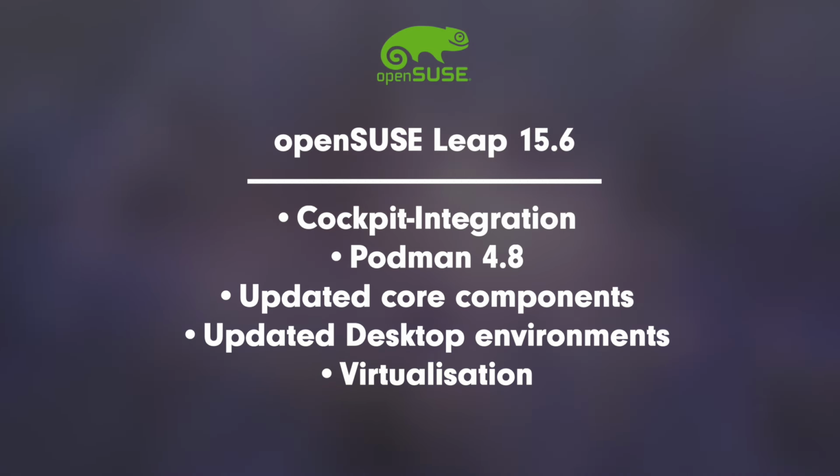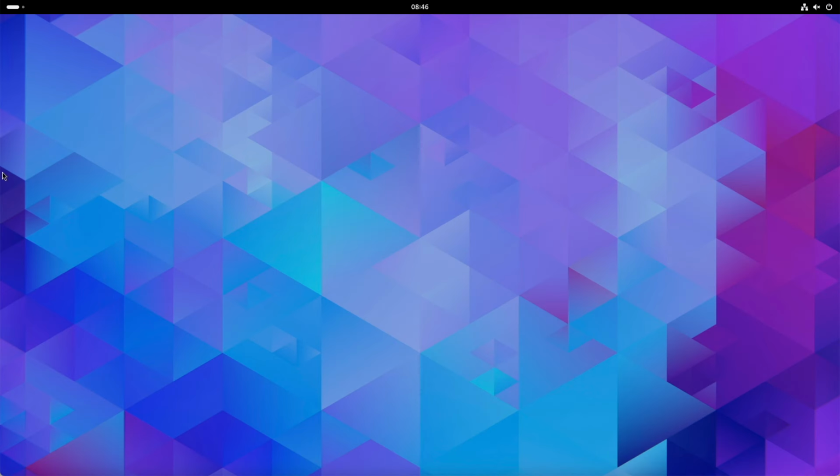Desktop environments, KDE Plasma 5.27.11, new functions and improvements in the user interface, GNOME 45, improvements in usability and performance. Virtualization, Xen and KVM. Updated versions for better stability and performance. Support for multiple architectures enables use on different hardware platforms. Support. This version is supported until December 2025, providing long-term stability. In addition, Leap 15.6 brings many updated packages and improved security functions to meet the requirements of modern IT infrastructures.